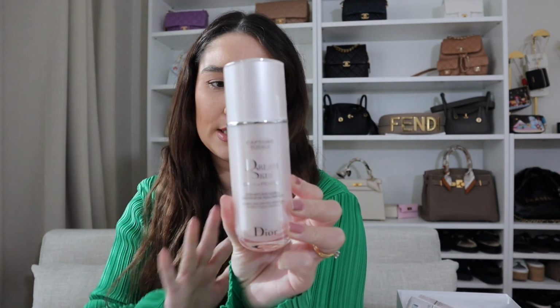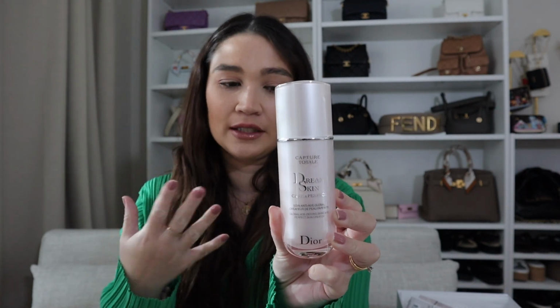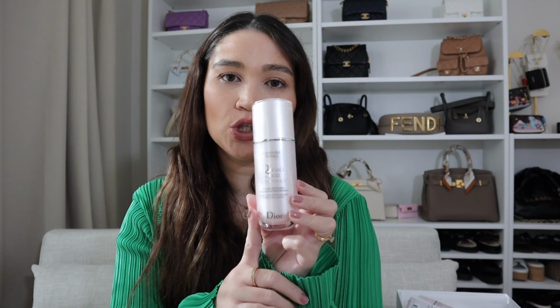So the Dream Skin product is actually a skincare product. There's a lot of fantastic skincare benefits that it has, like anti-aging, blurring fine lines, wrinkles, all that sort of thing. But what I actually like this for is to use on a no makeup day, and you can use it as a base, like a primer essentially, before you put on your foundation or whatever if you want to.